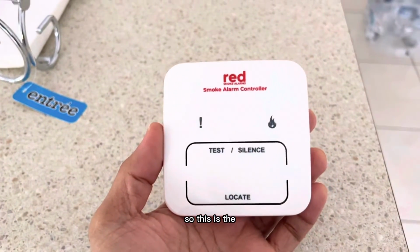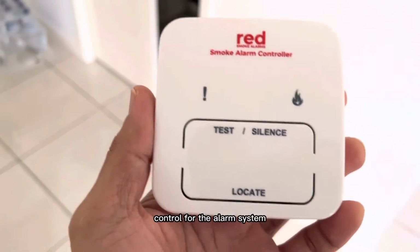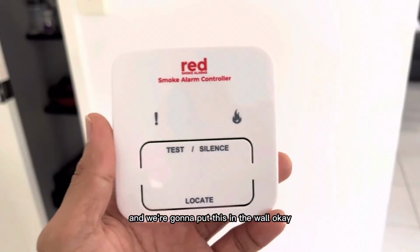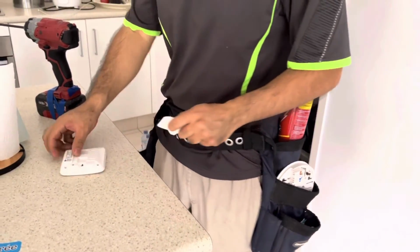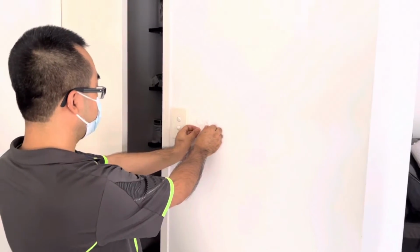So this is the control for the alarm system. I'm going to put this on the wall. Put it here? Yeah, just here, next to the light switch. Perfect, that's good.